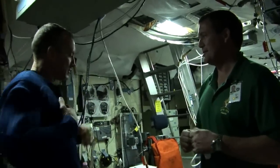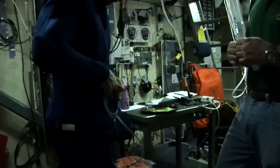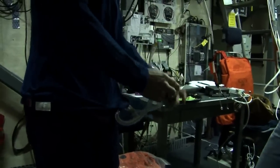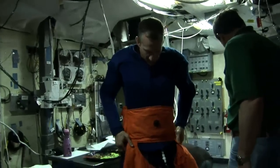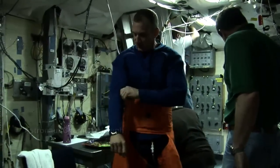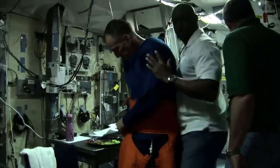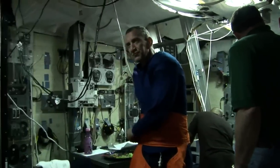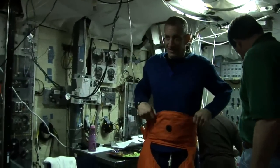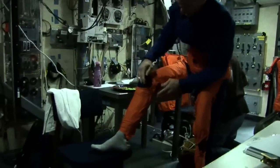Get your shoulder pads. Okay, so you've got your fancy underwear on. You're cooling, that's the blue thing. It's got all those tubes that bring cooling water over your body and keep you nice and cool, because you can get hot inside. And now you're putting a G-suit on.